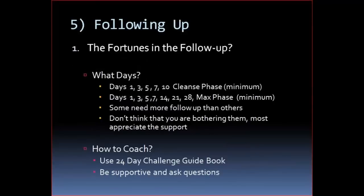Super points, Denise. The fortune is in the follow-up. Avacare has phenomenal, life-changing products, but if people don't take those products right, they're not going to get the results. And if they don't get the results, they're not going to reorder, and for sure, they're not going to give you any referrals or come into the business as your new distributor. So it all begins with the fortune in the follow-up.